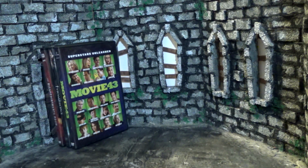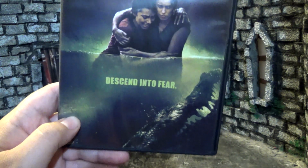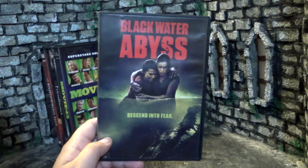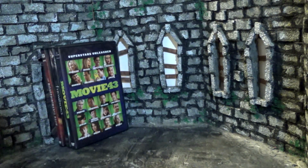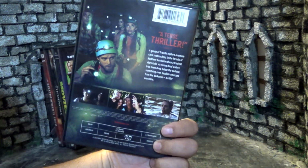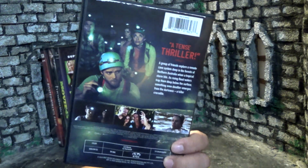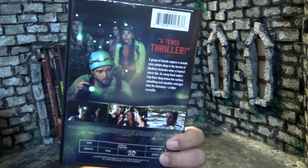The first one, Blackwater Abyss, Descend into Fear, and from the description on the back, it sounds like this is kind of like The Descent, but with an alligator in it. And yeah, is it an alligator or a crocodile? Yeah, crocodile. These people are exploring the caves, they get trapped inside, and there's a killer crocodile in there.